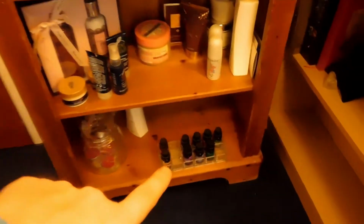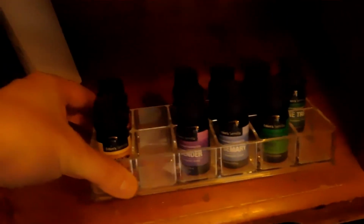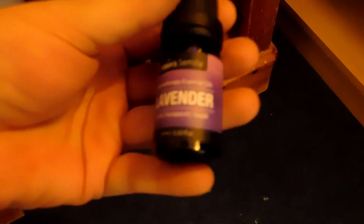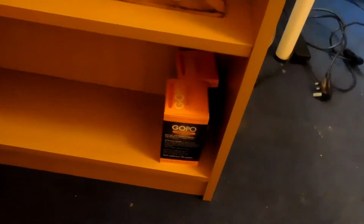Now I've got my essential oils. Down the bottom there's a few missing because they're downstairs. I love my essential oils, especially these ones, Eden Camellia, I think it's pronounced. Got my go-go's to go back onto this shelf. I mean, I've still got a bit of organising to do.